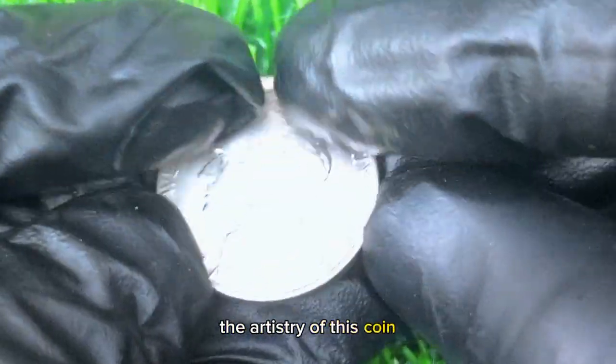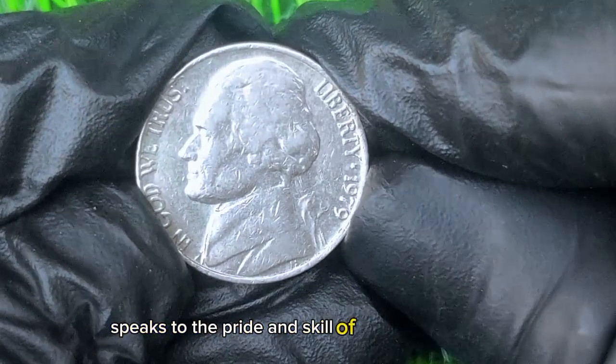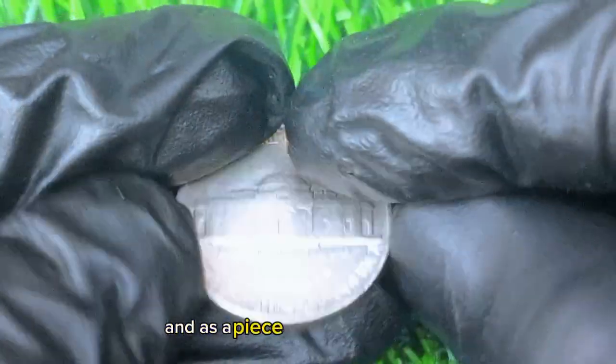The artistry of this coin, from Jefferson's portrait to Monticello's fine lines, speaks to the pride and skill of U.S. mint engravers. It's a perfect blend of art and utility, a design that can be admired both as a work of craftsmanship and as a piece of everyday currency.